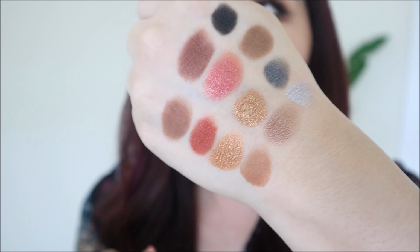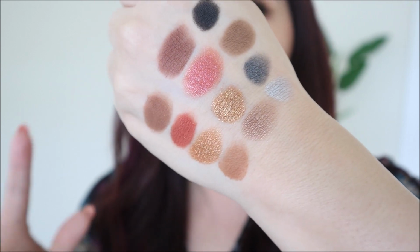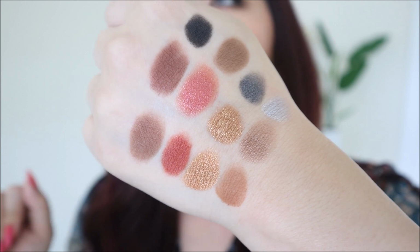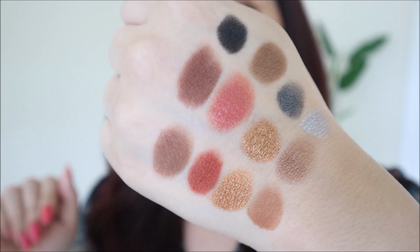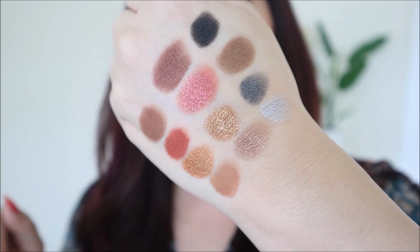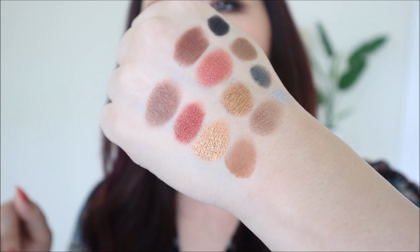Lip Bar. Oh, their lip liners, also amazing. I haven't tried that much more from them. They have complexion products. I'm a little scared to shade match. I'm not really sure where I'd be, and I don't want to buy it and return it. So you can find Lip Bar at Target. That's where I pick up my products.